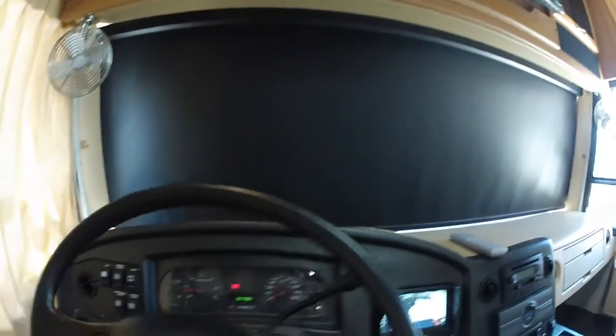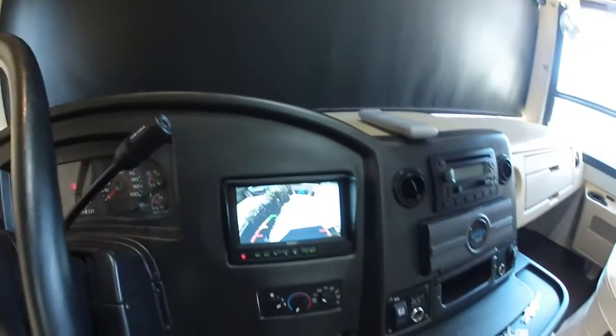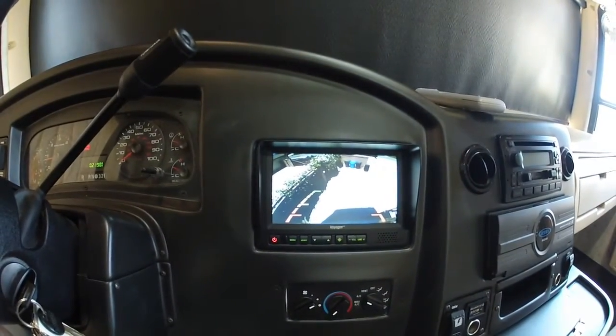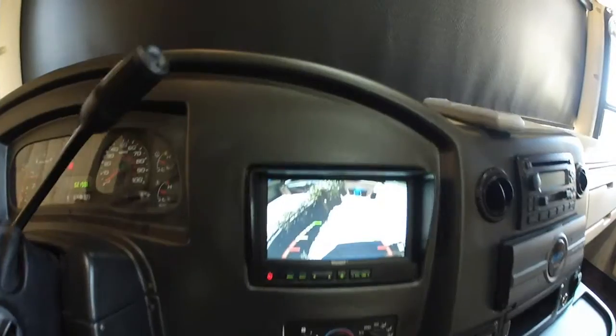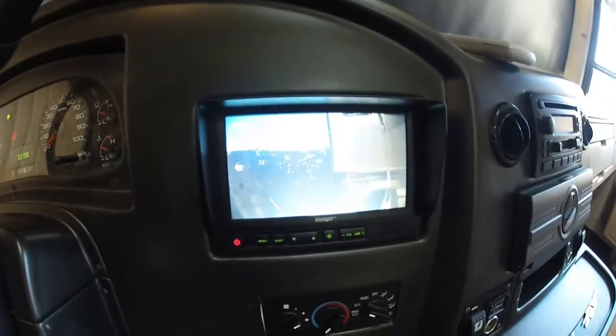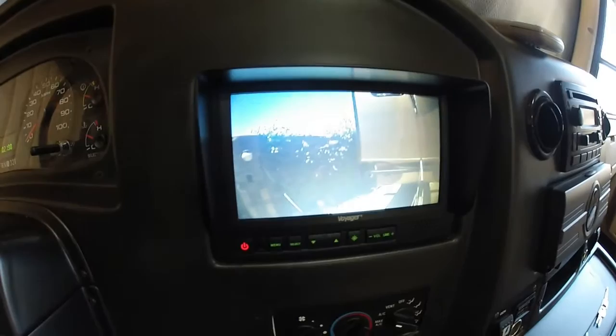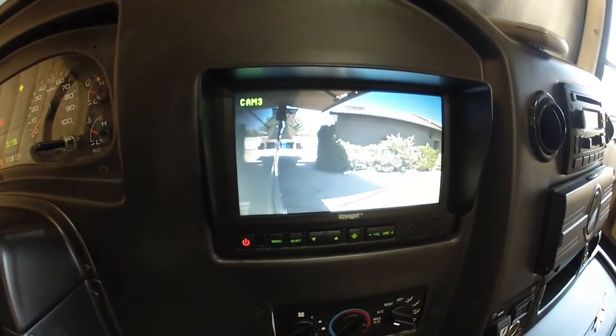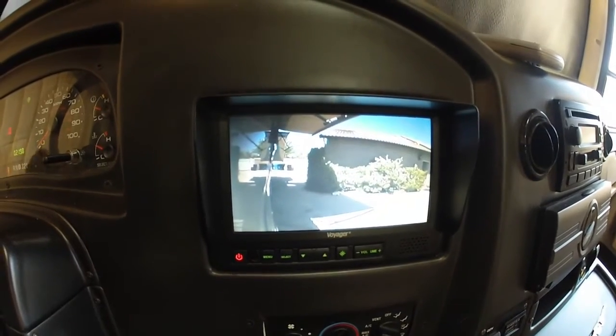It's nice. So, we had to put in a brand new backup camera and monitor. It has full color backup camera and side cameras. So when I turn on the turn signal, I get a side camera view, which you see the slide is open right now. It's color side cameras. Turn on the other turn signal and we see the other color view. Full side cameras.